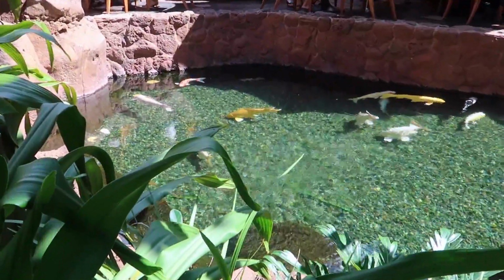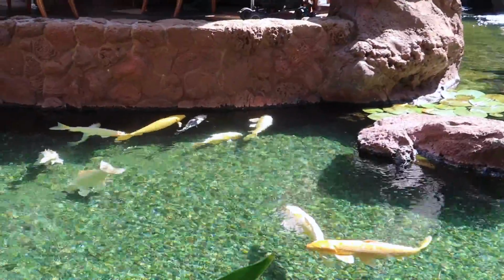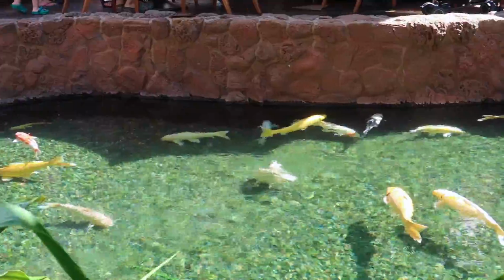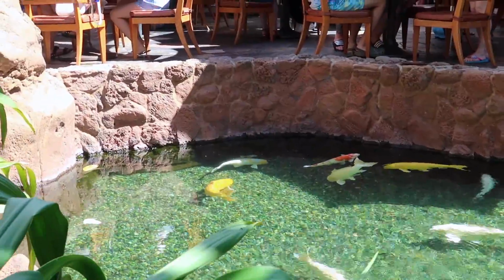This was the other side of the koi fish pond that we were able to show you guys from up there. As you guys can see, it's absolutely beautiful. In the video that we did when we ate our breakfast here, we actually have a little bit closer view of them. We're actually sitting right over there. But these koi fish are so beautiful.